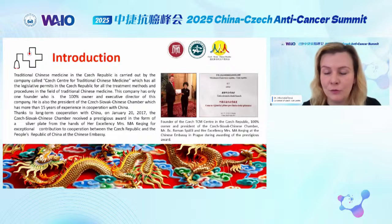Let me briefly introduce Mr. Spacil, the founder of the Czech TCM Center. He is also the president of the Czech Slovak Chinese Chamber of Commerce, and you can see him in this picture with Her Excellency Madame Ma, the former Chinese ambassador to the Czech Republic. Mr. Spacil has been working with China for more than 15 years, and he received from Madame Ma a prestigious award in the form of a silver plate for exceptional contribution to cooperation between the Czech Republic and China.